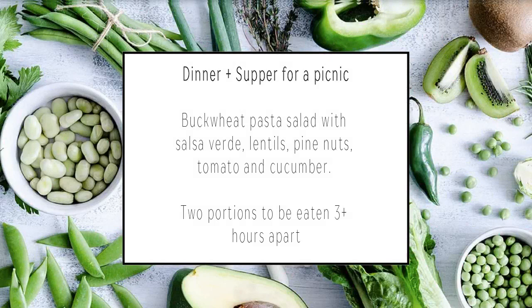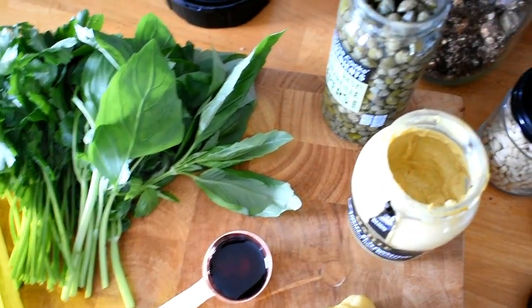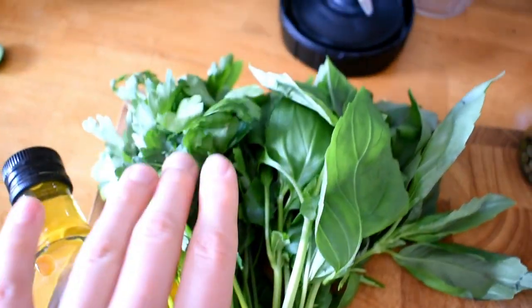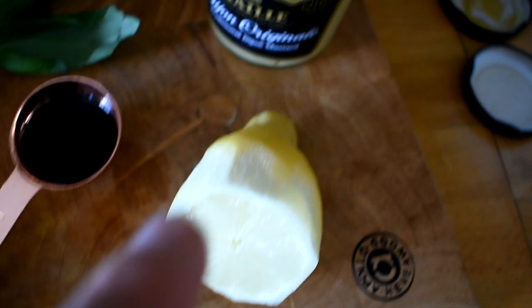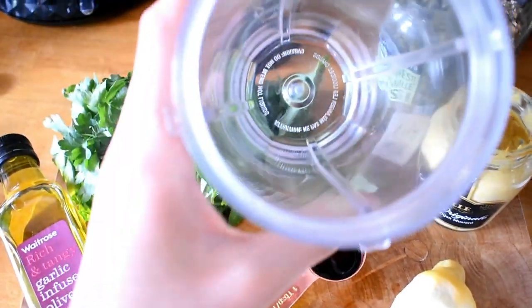And then later I was going to a picnic, so I made 2 portions of a pasta using the salsa verde recipe that you would have had if you signed up for my mailing list. So for the salsa verde, I'm going to use some garlic infused olive oil, some big handfuls of parsley and basil, and then I've got some red wine vinegar. I've got a lemon that I need to use up, and then some mustard, and some capers. So I'm going to basically put all of this in there.